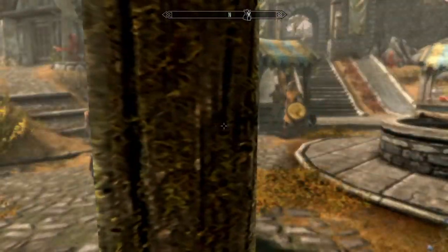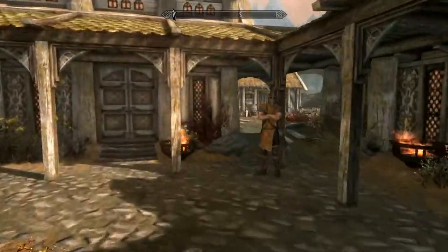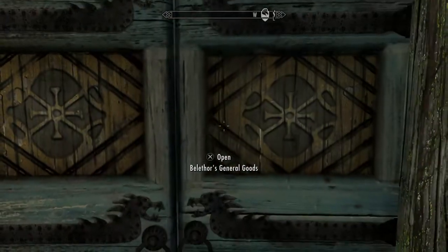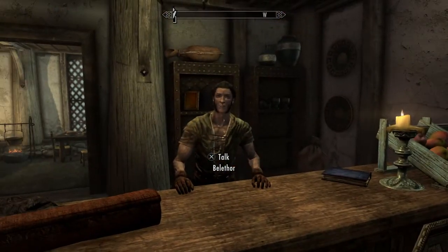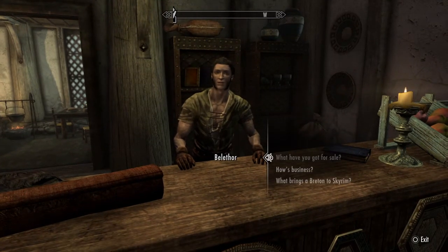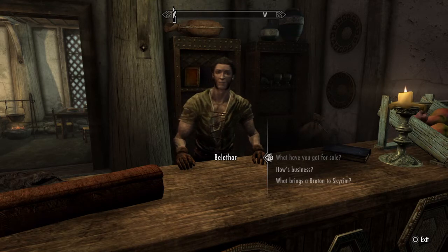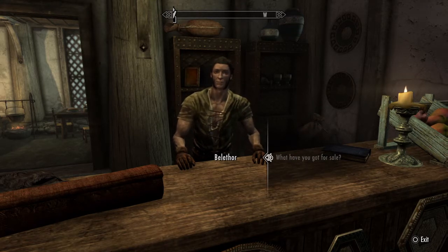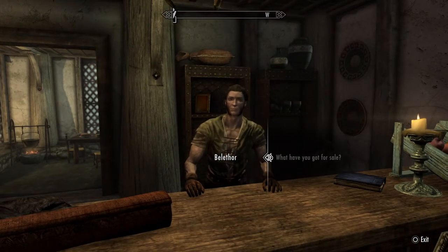Brigands I can handle. This talk of dragons will gone mad, I say. And Bellathor's goods. Take a good look around. I'm sure you'll find what you're looking for. If not, let me know. I might have it stored away. Everything's for sale, my friend. Everything. If I had a sister, I'd sell her in a second. Some may call this junk. Me, I call them treasures.